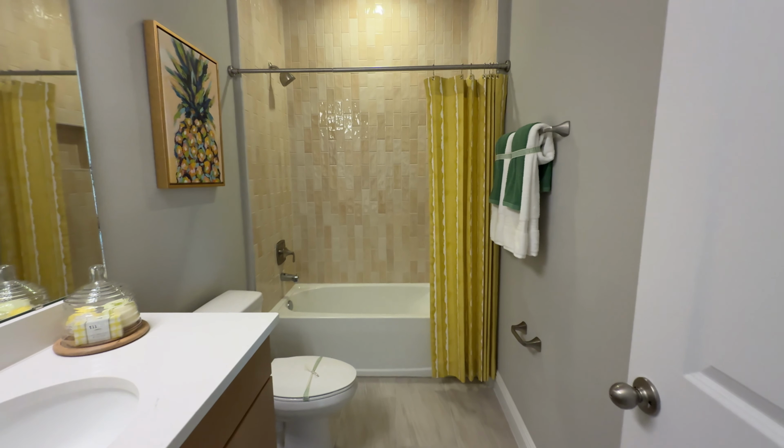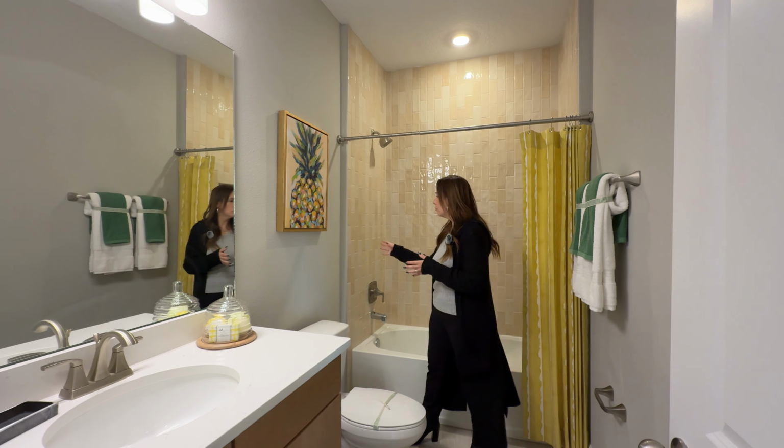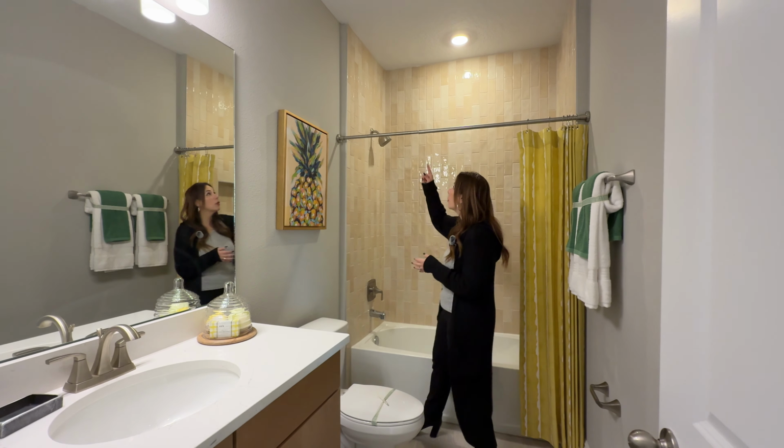This bathroom has a single sink. You also have the tub, so you don't have a tub downstairs, but you do have one upstairs. Again, you see a little bit nicer features in this home. They have the tile, and the tile goes all the way to the ceiling. So this is a nice size bathroom for the 3 bedrooms that are up here.